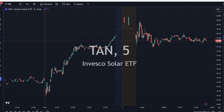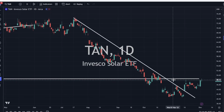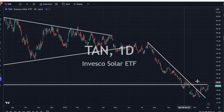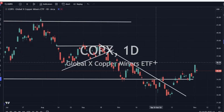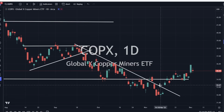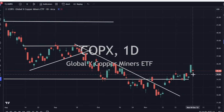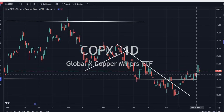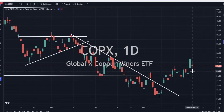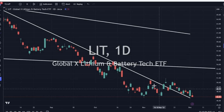TAN down a little bit, but still we're just coming up on resistance. It's that trend line going across. We've got to punch through. COPX, yeah, we had a down day, but it's like a bloody nose type down day. It's not a reversal candlestick, so it still looks good. We're above support. Everything looks okay. Lithium down. We're coming back.